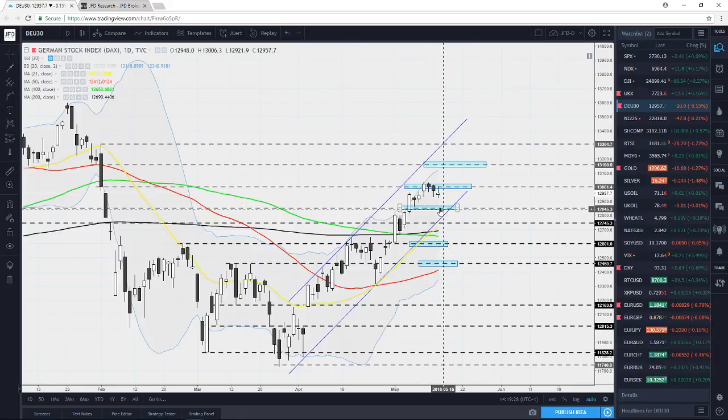On the downside, like I mentioned before, we do have this 12,850. A nice break and a close below that area could test the bottom side of the rising channel that the index is still within, and eventually maybe we could see even a break below that. But then again, like I said, let's not rush and let's see if it actually moves towards 12,850 initially. So for now, keep an eye on this area, guys.